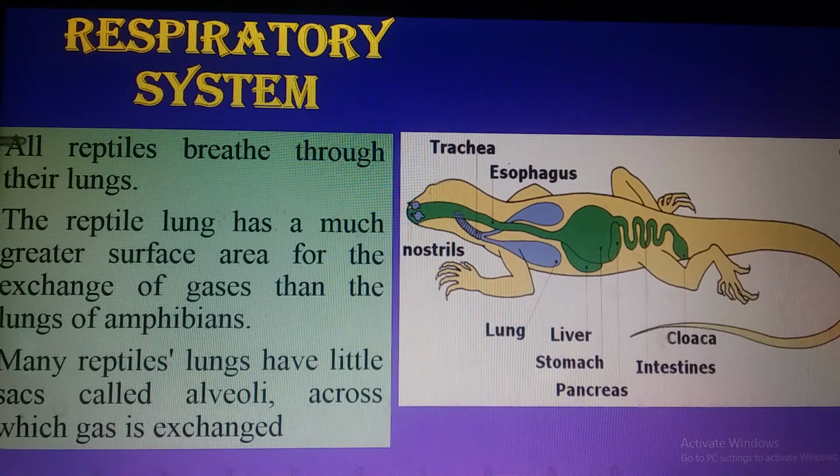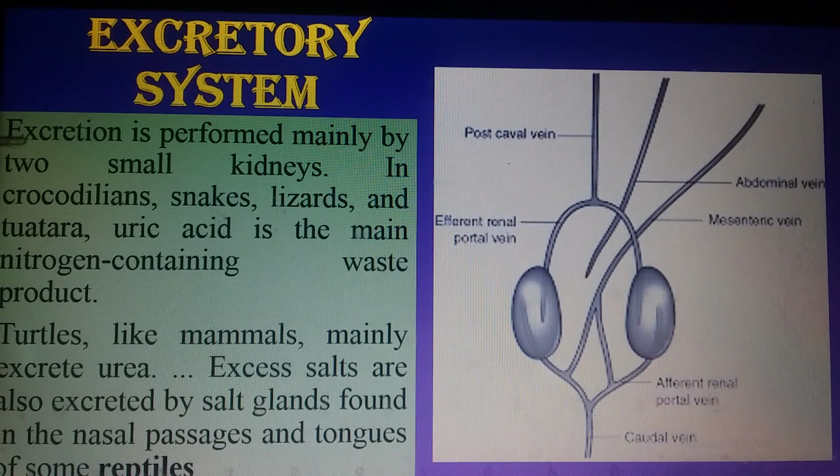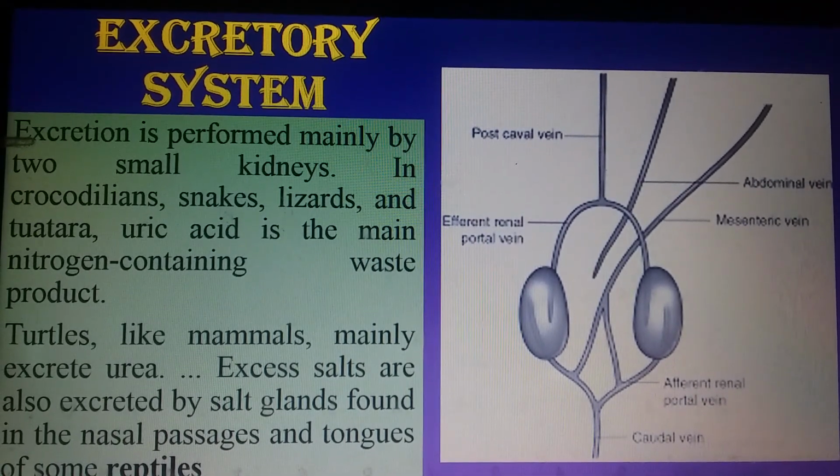Now I'm moving towards the next, which is the excretory system. The excretion is performed by the two small kidneys. In crocodilians, snakes, lizards, and many more, uric acid is the main nitrogen-containing waste product. As I have told you, the excretory product depends upon the environment. So the turtles, like mammals, mainly excrete urea. Excess salts are also excreted by the salt glands found in the nasal passages and tongue of some reptiles.